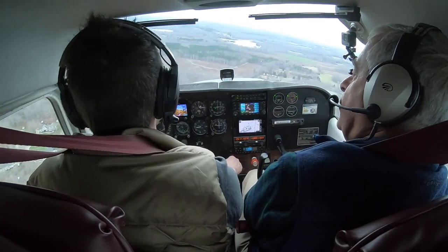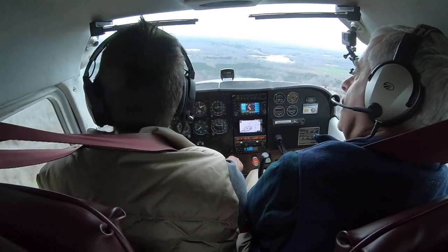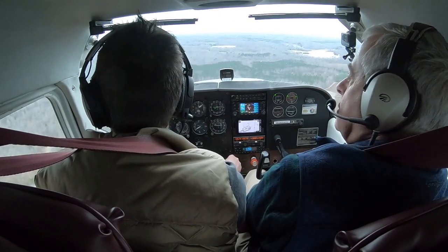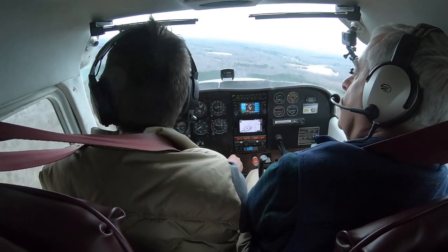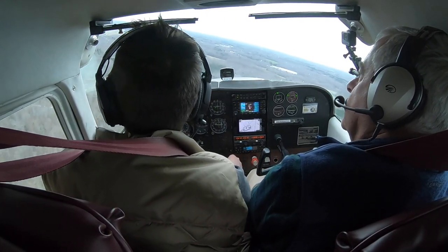See, the only problem with flying this bigger pattern, because we're out about a mile and a half right now, is that there's a tendency to run out of airspeed and altitude. And so we end up, if we're smart, we're powering up sooner so that we can drag it back in.